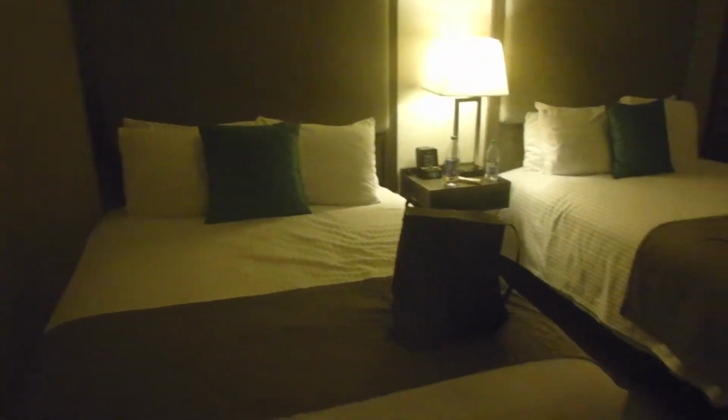And then this is what the bedroom looks like with obviously horrible lighting. But the beds look very nice. There's a beautiful gray seascape there. So there's the TV stand, window. I'll show you the view tomorrow morning.